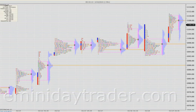Okay, here's a quick look at the market through the eyes of E-mini Day Trader for Friday, Feb 19th, 2010.